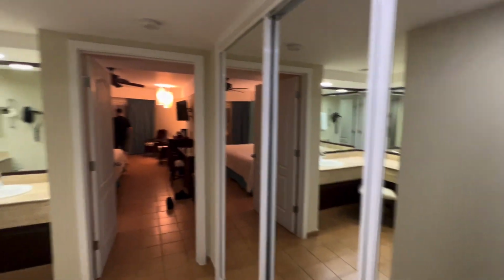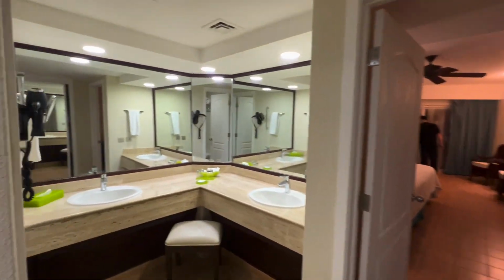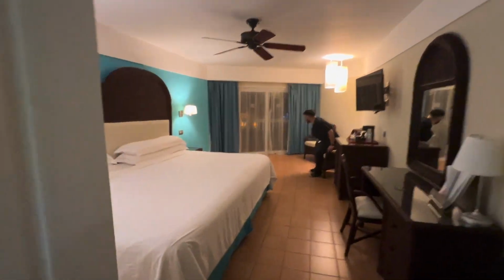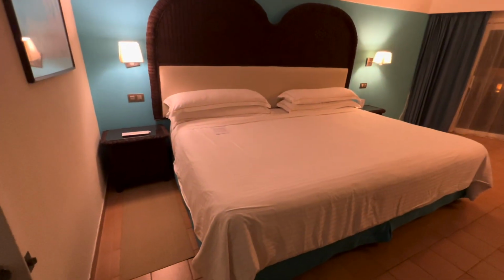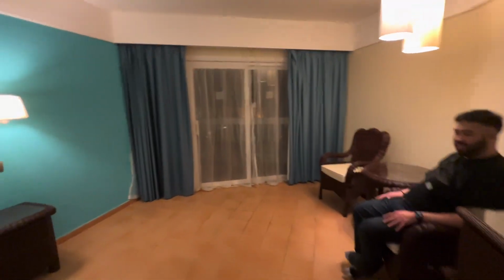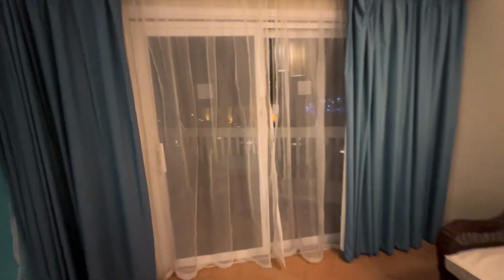Okay, so we got the regular room. I'm gonna look at this vanity. The bathroom, spacious. And then look at the size of our bed. We can both sleep starfish. We totally could. Yeah. Oh, look at the view of the pool there. Okay, let's go outside. Wow.